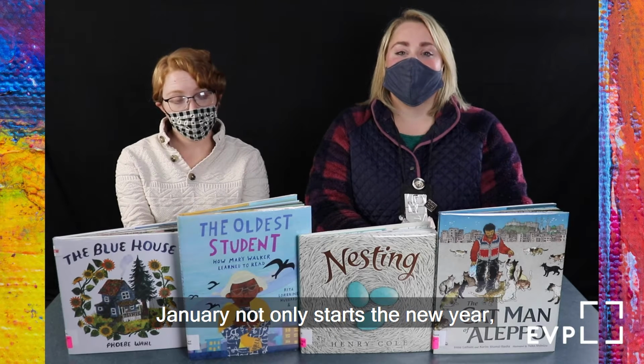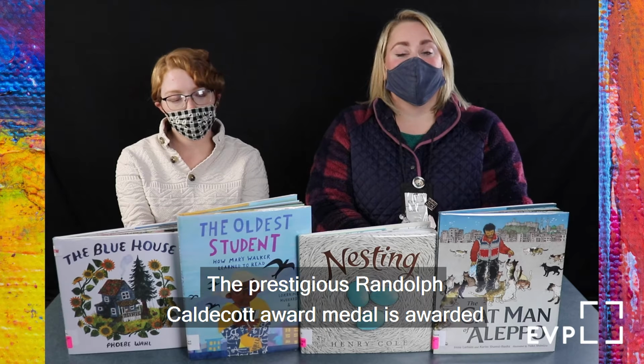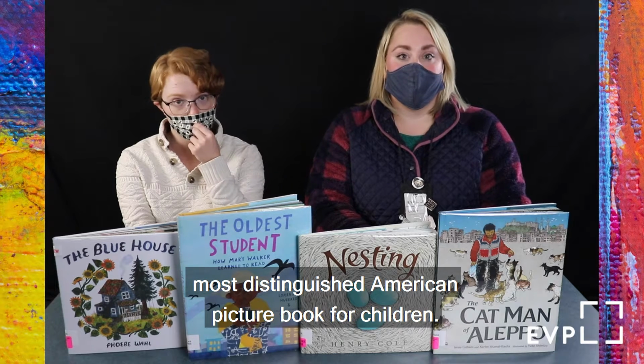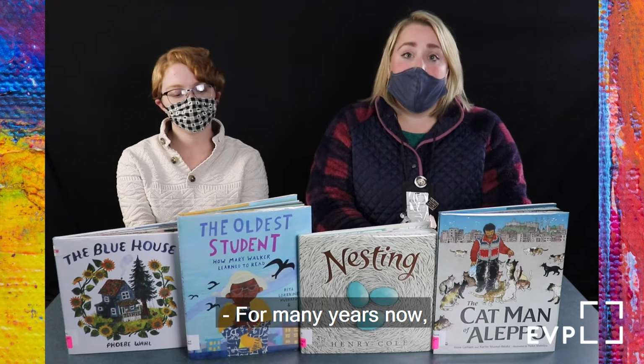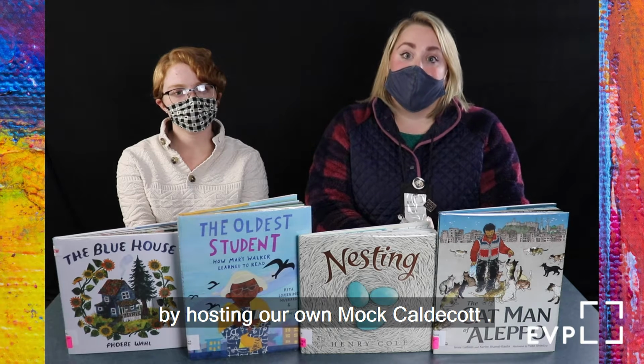January not only starts the new year, it brings us the release of winners like the Caldecott Awards. The prestigious Randolph Caldecott Award Medal is awarded to the illustrator of the preceding year's most distinguished American picture book for children. For many years now, EVPL has celebrated the Caldecott Awards by hosting our own mock Caldecott.